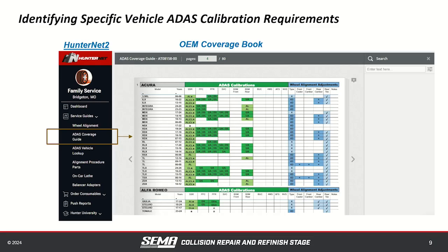And then, at Hunter, we have some resources that we like to really push along to show some of those services. So we have an online system as well as a hard copy system to help show what are the calibrations that could be on that vehicle, coupled with a pre-scan and understanding what modules are in that vehicle. It's kind of critical information. Yeah, these are great resources.